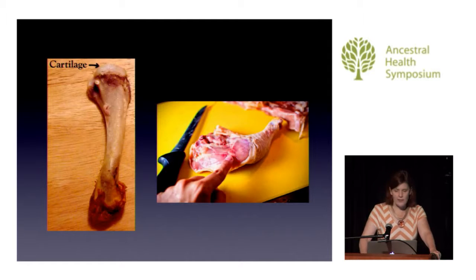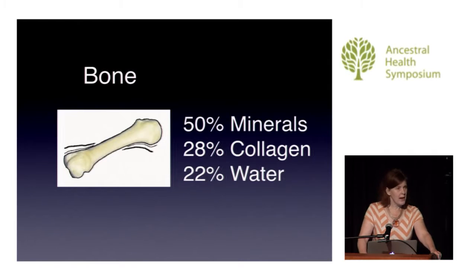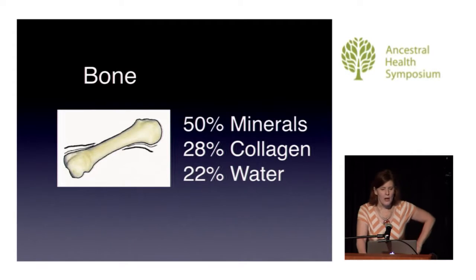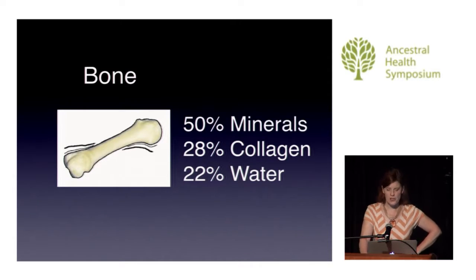If you're making shark's fin soup, the shark's whole body is not bones. That's cartilage. The entire body of the shark is cartilage. You're also going to find bone in your bone broth. And again, the quality of the bone is going to affect its nutritional profile, but generally about 50% minerals, 28% collagen, 22% water, on average.